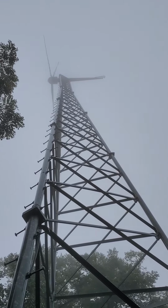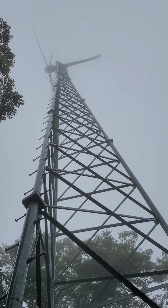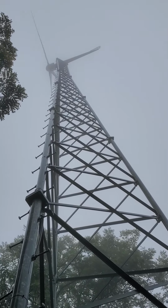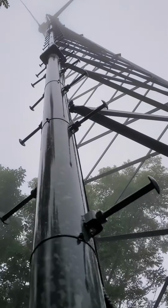Seems pretty smooth. Tail's not hopping. This tower's not shaking. Feels smooth to the touch.